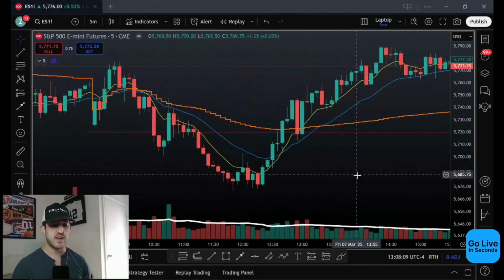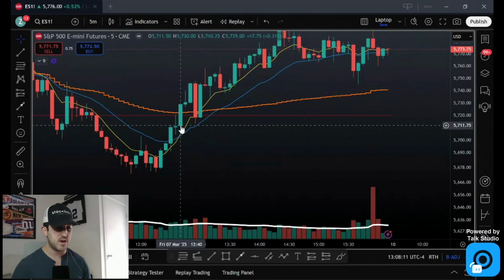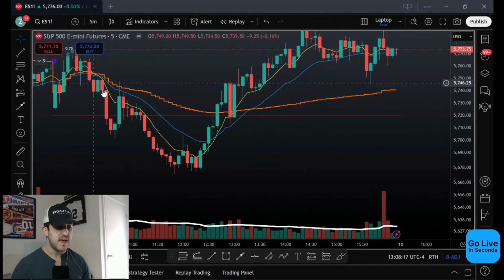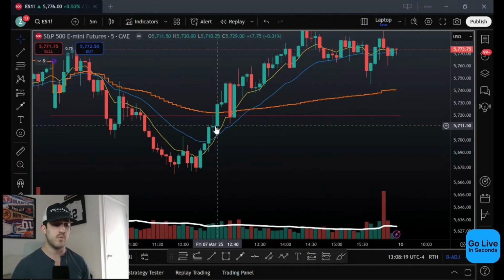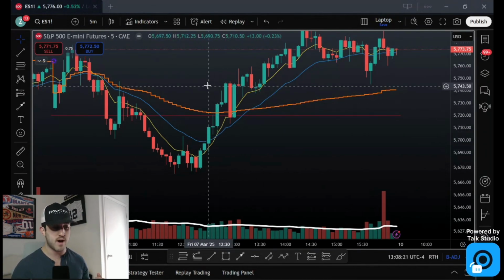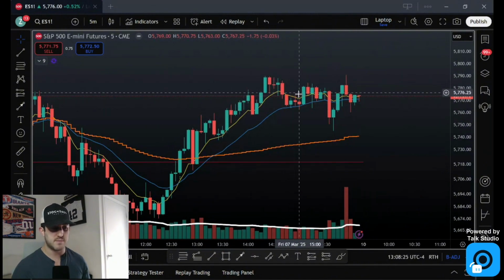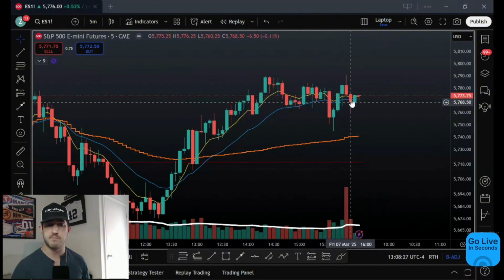So as you can see right here on this 5-minute EMA flip, this marked the intraday low of the day. On Friday, we were in a downtrend for most of the day since we opened, and then it wasn't until the 5-minute flip where we could definitely say that there was some type of bottom. And then from there, every single 5-minute 8 EMA dip and 20 EMA dip ended up being buys.